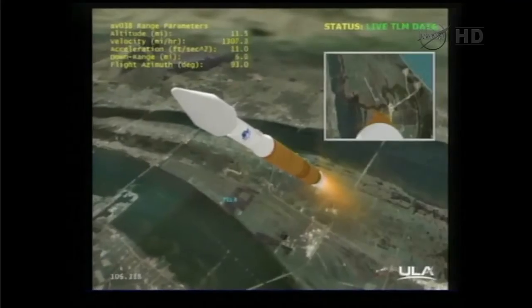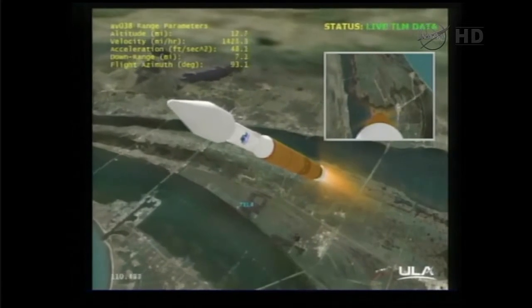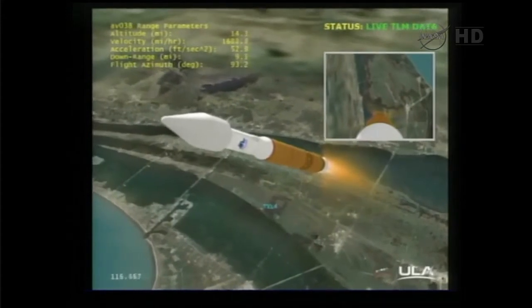And we have throttled down to 95% thrust, right on time. We're now 10 nautical miles in altitude, 7.4 miles downrange, traveling at 2,200 miles per hour. And everything is looking good. Continue to operate at 95% thrust.